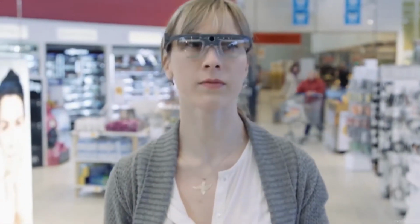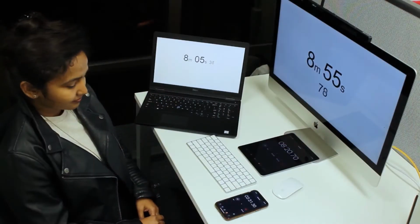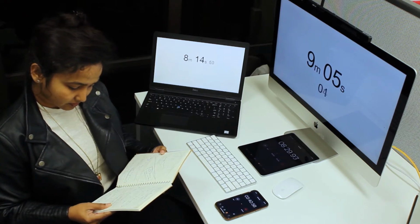Current state-of-the-art technologies to measure cognitive load are very expensive. Tracking actual screen time across devices is also not effective and inaccurate.